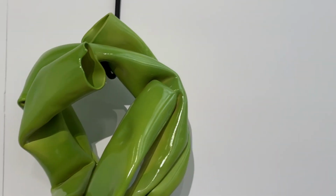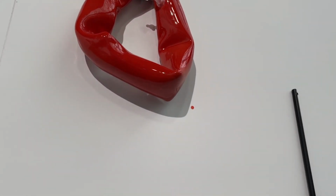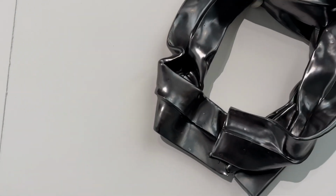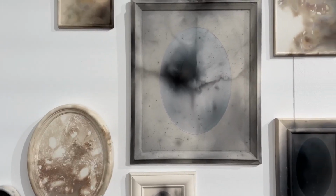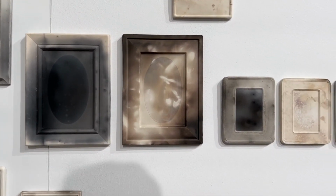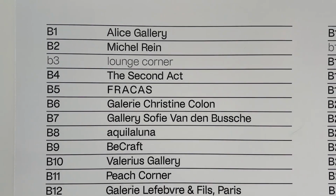These were quite interesting. They were like inner tubes or inflatables made out of clay and fired. They were quite nice to see as well. So yeah, always got a big interest in different types of artwork. And then these were like photo frames or picture frames missing their artwork. Again, very interesting. Quite liked those as well.